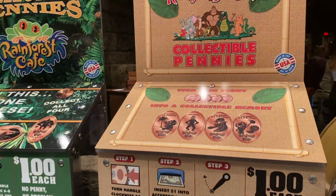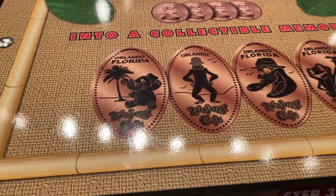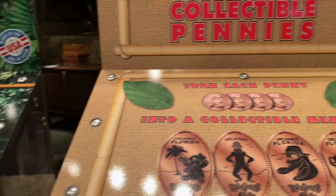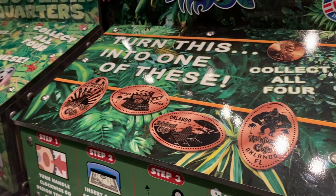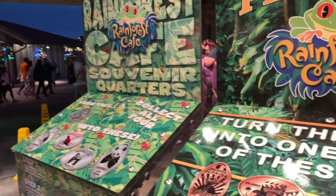Collectible pennies as well. You can press pennies. These cool designs, all different Rainforest Cafe. Got three different machines. And those ones you can press a quarter.